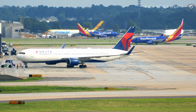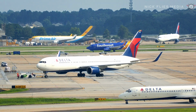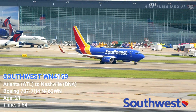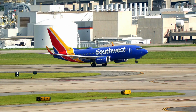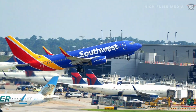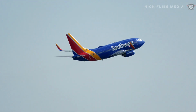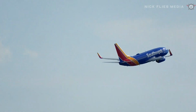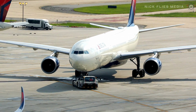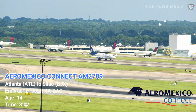Then we got a Delta 767 pushing back. On this side for departure? Looks like it will. Pushing one of the A330s out of storage. I take over the gate for departure later on today. Meanwhile, Aeromexico heading out.